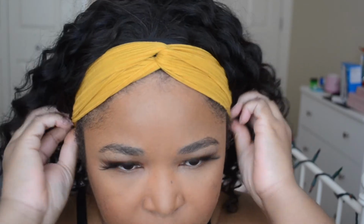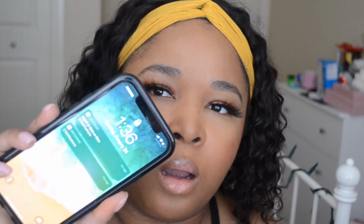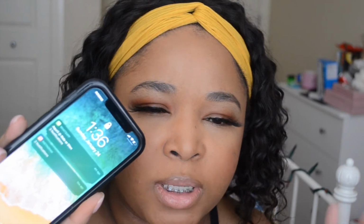So guys, this is what the makeup is looking like. This is what the foundation is looking like. I'm really impressed with the color. It looks really nice. It blends in really well with my skin. It is currently, there we go, 1:36 in the afternoon. I'm gonna do some errands and come back in like 3 hours, I want to say.